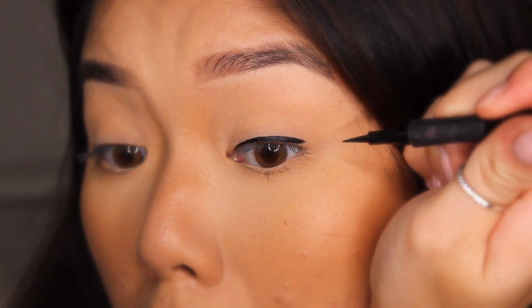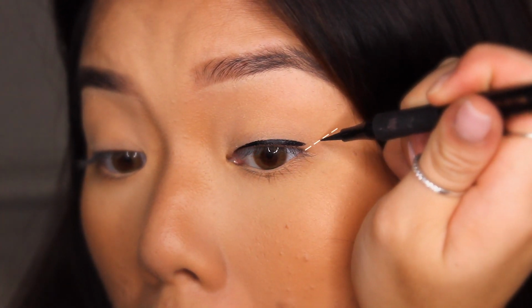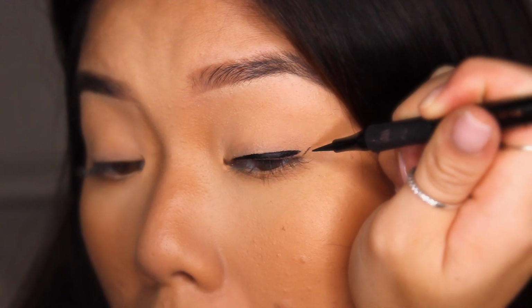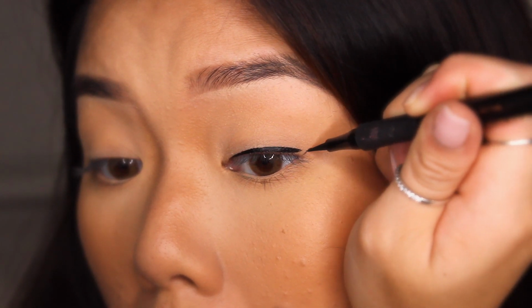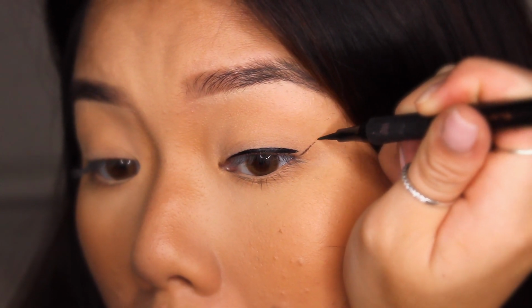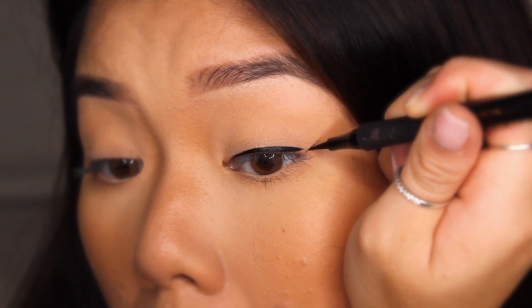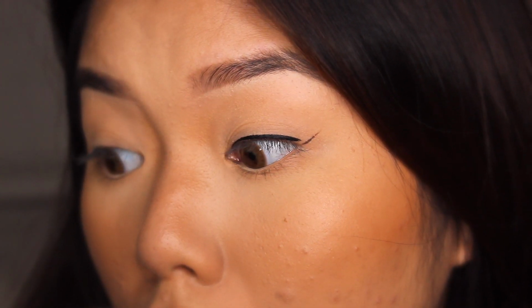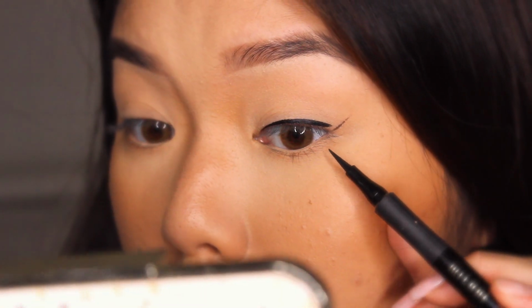As for the wing, I find that it's easiest when I just literally follow the line of my lash line and just follow it up as if it were to keep on continuing. See, I'm using the very tip of the pen and doing very small strokes, and this just ensures that I'm doing the right angle as to how I like it. The small strokes and the very tip of the pen allow it to draw on a lot lighter, so then if you make a mistake, you can go in and correct it very easily.